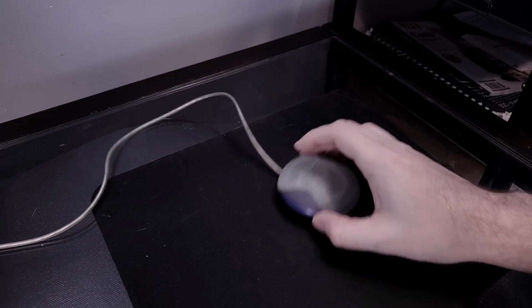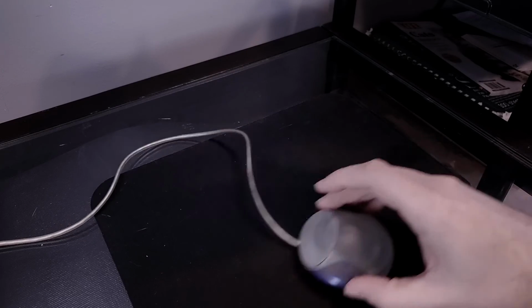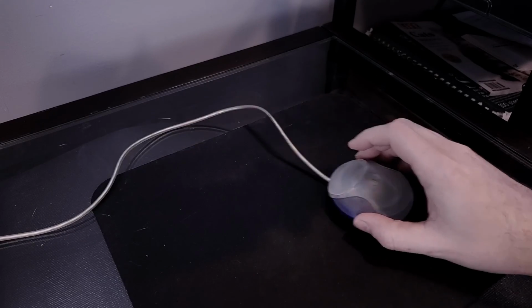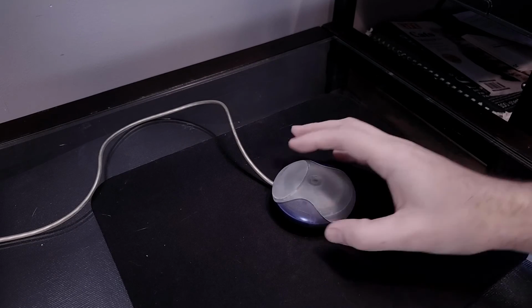It's a little bit better. It's not clunk, clunk, clunk anymore. I've used worse. I think that'll do for now.